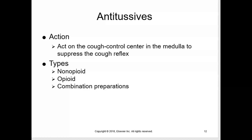Antitussives can either be non-opioid or opioid, or they can be used in combination. Again, your prototype antitussive that we're going to talk about is dextromethorphan hydrobromide. Dextromethorphan is an antitussive, so it's a cough suppressant that results in the patient coughing less frequently. Dextromethorphan should be used with caution in patients with asthma, bronchitis, heart failure, and tobacco smoking. A life-threatening adverse reaction of dextromethorphan is respiratory depression.